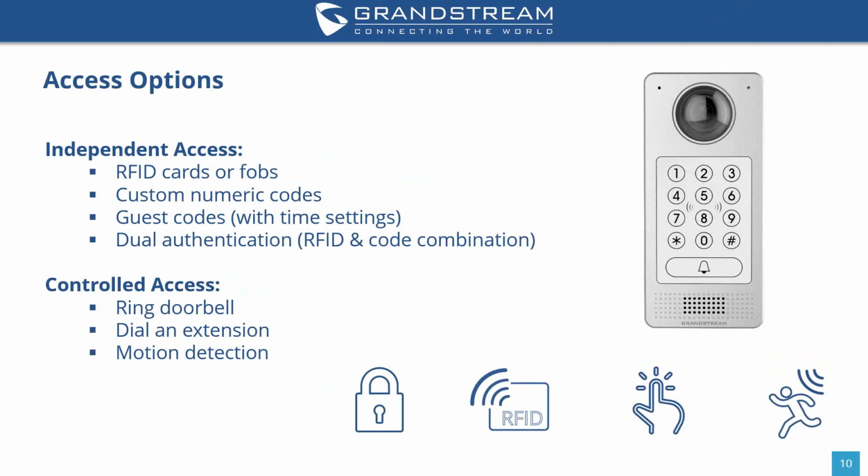In terms of controlled access, this is more for visitors. You can have it set so they can ring a doorbell. You can ask them to dial an extension, which would make a call right to that extension, and then allow the device receiving the call to have the intercom conversation and potentially press a button right on the phone to let them in. It can also be set for automatic motion detection, so as soon as somebody shows up, the device picks it up and automatically triggers a call out to whatever you set it to call.